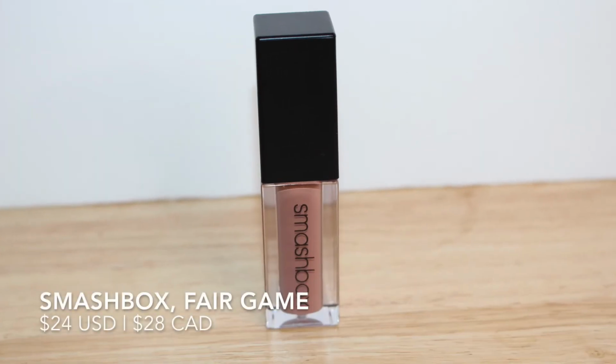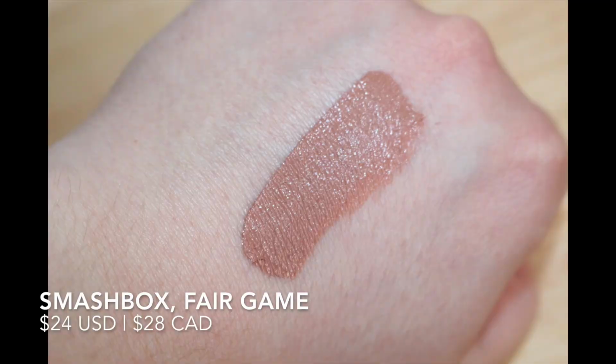The other Smashbox liquid lipstick is called Fair Game, and this is definitely one of those lighter nude colors, and I'm a little bit worried about this one, but let's wait for it to get on my lips. Yeah. It just looks like my skin color. And I just don't like it. I feel dead wearing this color. Like, there is no life to my lips.